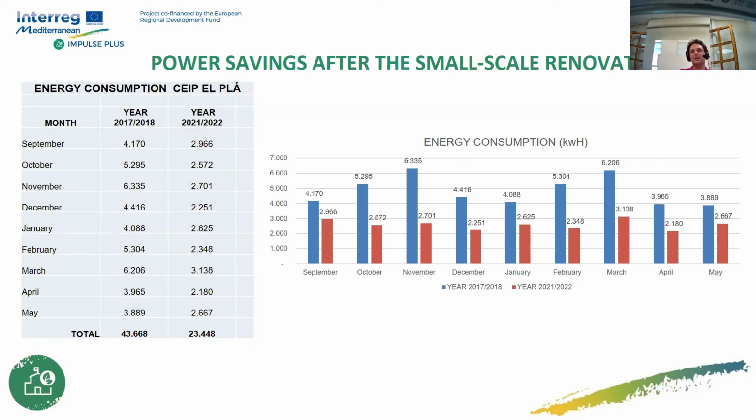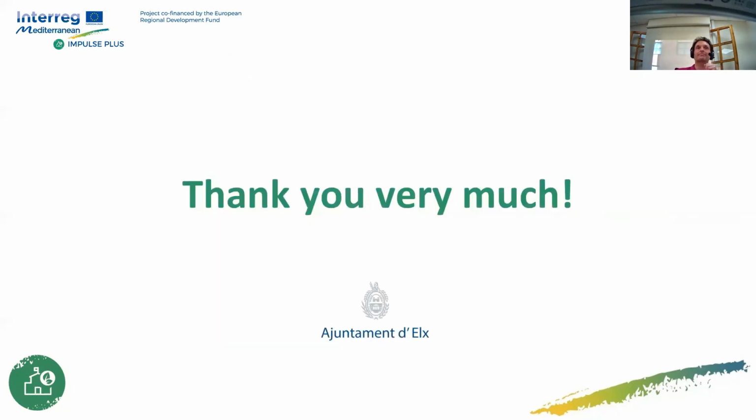So this was a very small minor retrofit that, however, proved to be very useful to test the impulse tool. And thank you very much for your attention.